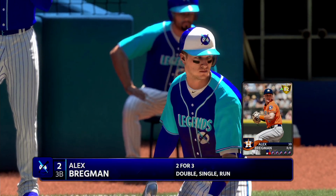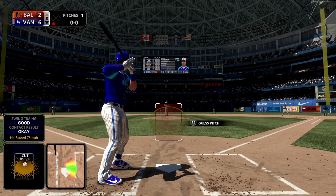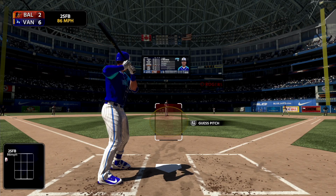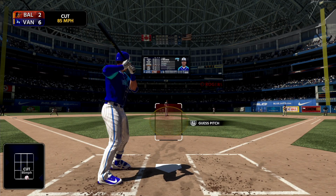At the plate, Alex Bregman. So far, 2 for 3 in this one. Alex Bregman. Ready with the first pitch. Here it comes. Lays off 1-0. Counts even 1-1 to Alex Bregman.